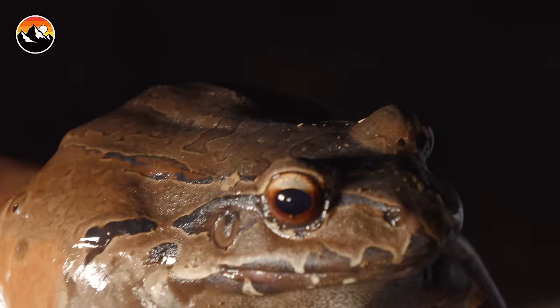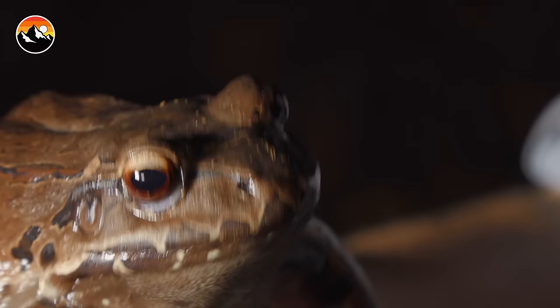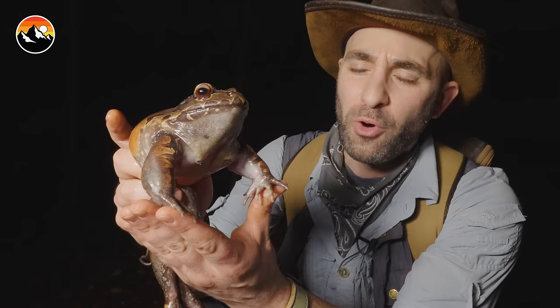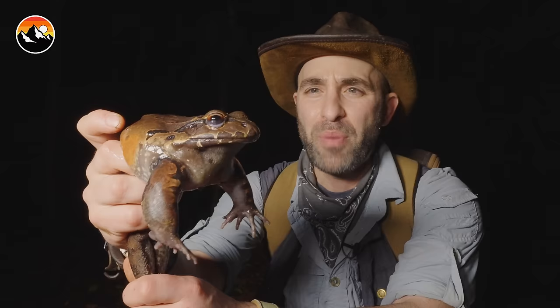Now, the way I can tell this is a male is the males grow larger than the females, and they have these very distinct secondary thumbs, which actually allows them to grip onto the females during breeding season. And the bigger and more dominant the forelimbs, the more powerful this frog is when it comes to battling for the rights to a breeding territory.